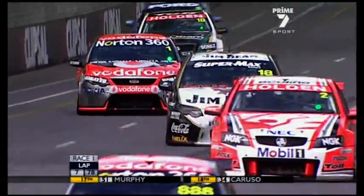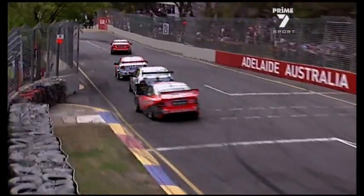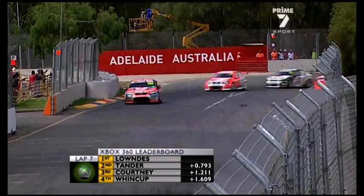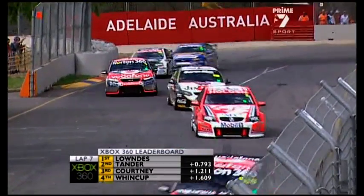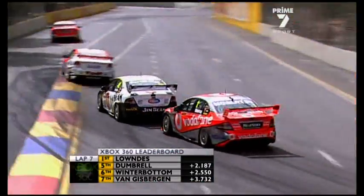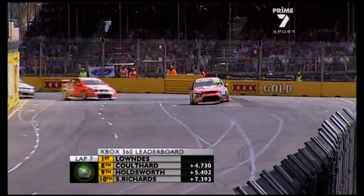You talked about turn 8 and about how there's no room for error. Let's just go back a couple of days and see what happened to Dale Wood and see what happened to our camera on the curb as well. Because he absolutely wiped it out. We'll set that up for you. We'll bring it to you after this break. Craig Lowndes in control in the early stages of the Clipsal 500.